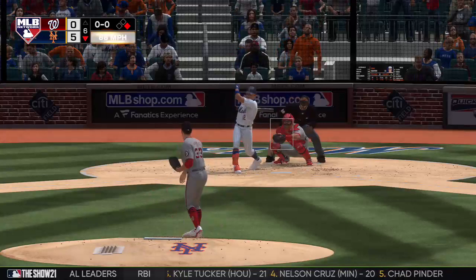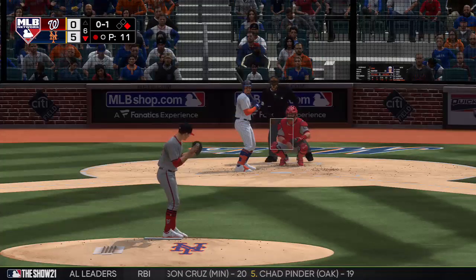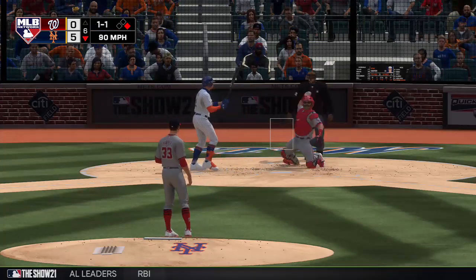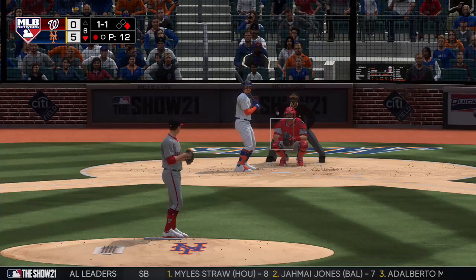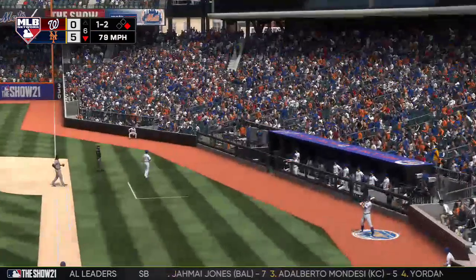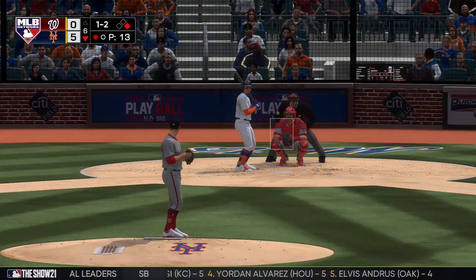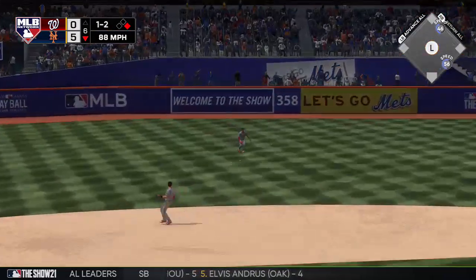From the stretch. Fouled off. And he lays off for ball 1. Early swing there as he pulls it foul to the right side. The 1-2. Line drive base hit.